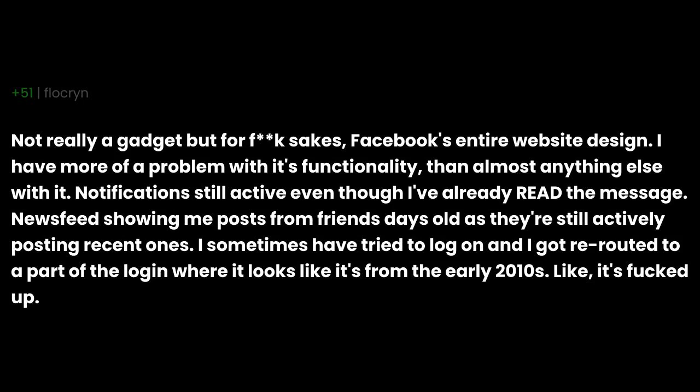I have more of a problem with its functionality than almost anything else with it. Notifications still active even though I've already read the message. Newsfeed showing me posts from friends days old as they are still actively posting recent ones. I sometimes have tried to log on and I got rerouted to a part of the login where it looks like it's from the early 2010s. Like, it's fucked up.